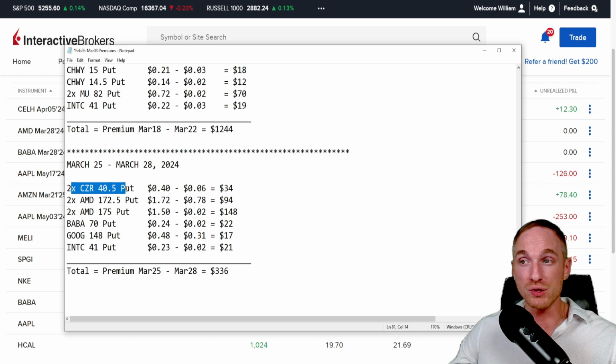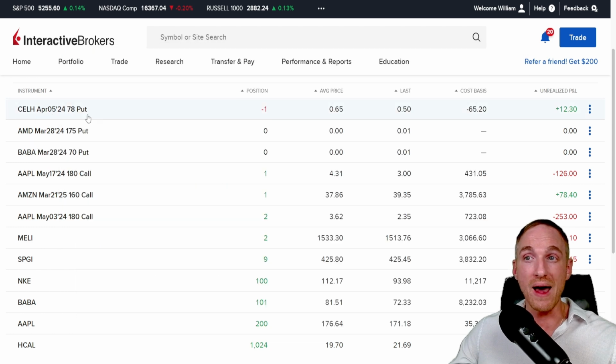The Caesars we closed earlier on in the week as well for almost pretty much worthless. So everything was looking very good. Caesars, we pretty much closed, reallocated the premium, which was about, you know, $8,000, right? Two times $4,000. We reallocated that to one CELH contract for next week. All in all, very good week, guys.